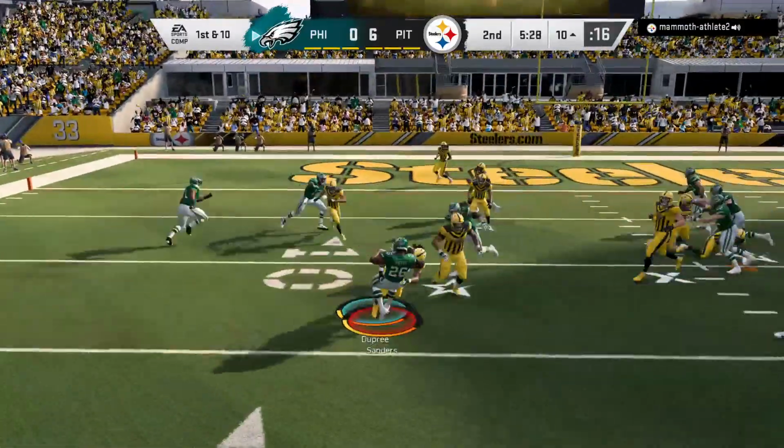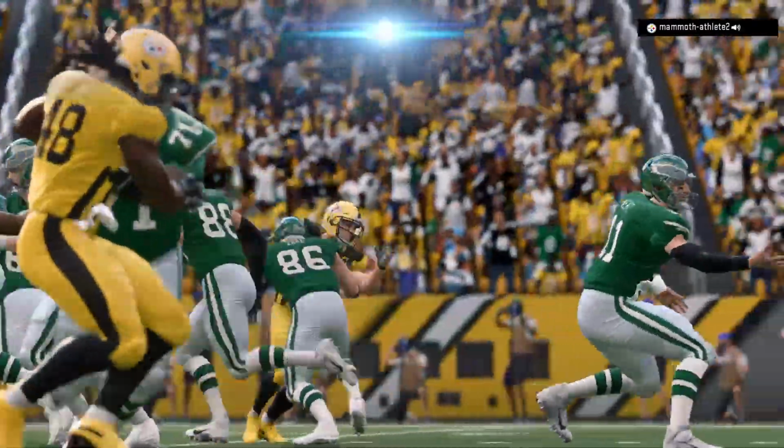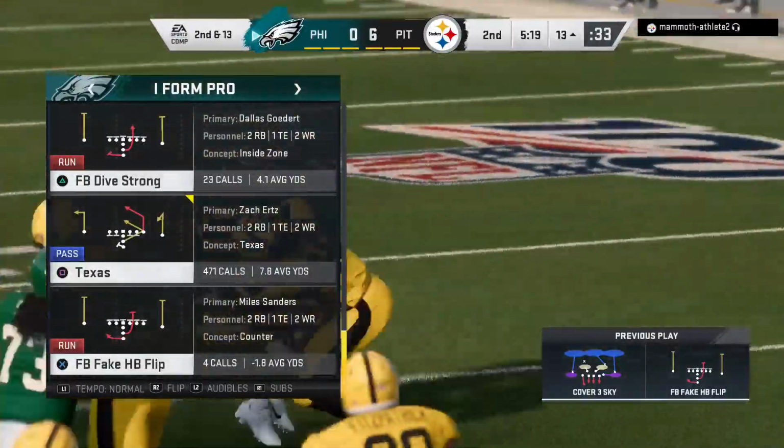On 1st and 10, it's Sanders. And they'll lose yardage here. They go backwards to the 13-yard line. Call it a full 3 yards in the wrong direction there. Brings up 2nd down.